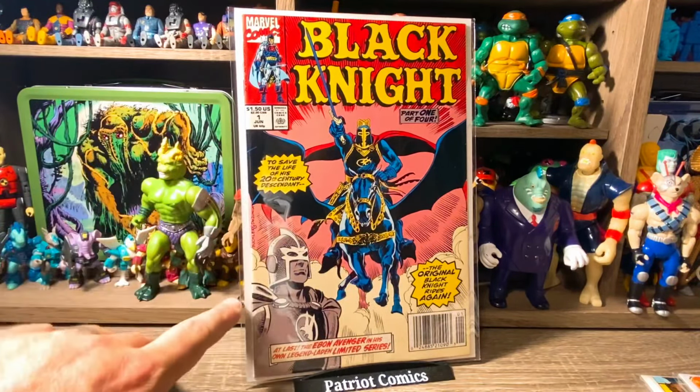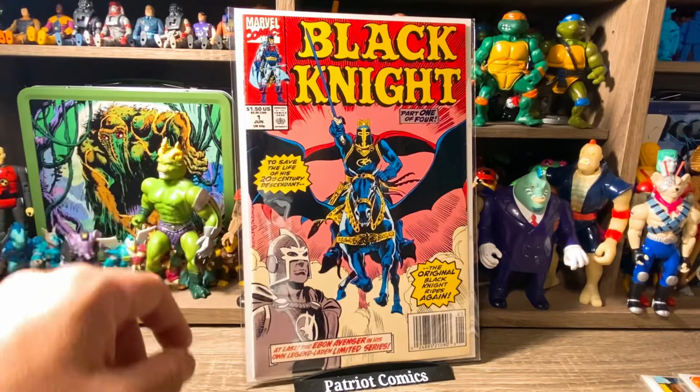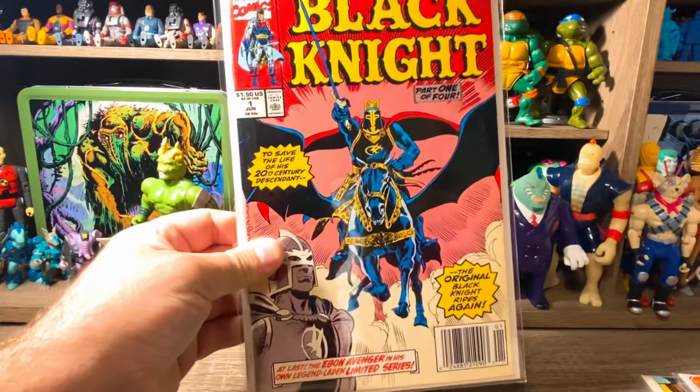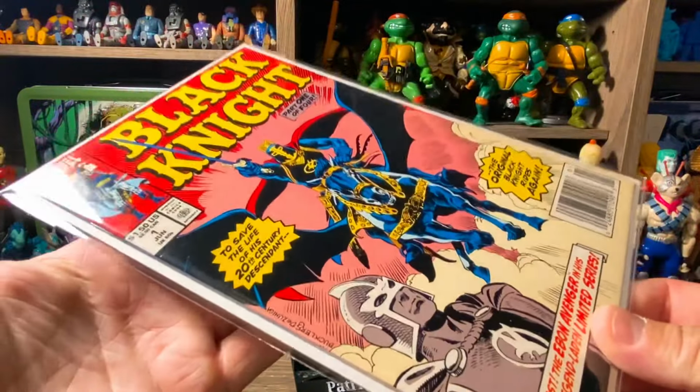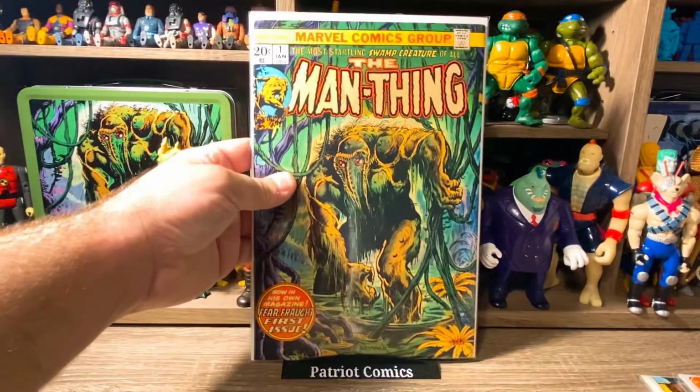And this is actually pretty high grade. There's no spine ticks, maybe a little tiny one right there, but honestly, it's a gorgeous looking book and really happy to find that for just a dollar. Nice presenting copy. And like I said, I pulled one key comic off of the wall from my buddy John's booth, and that was this one here.